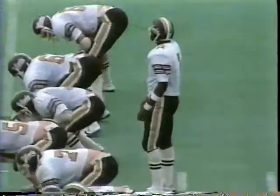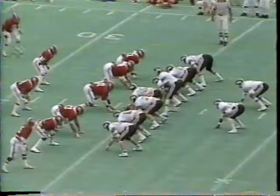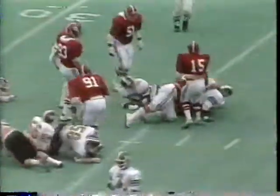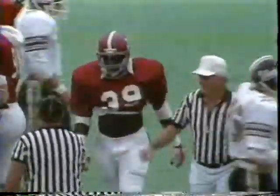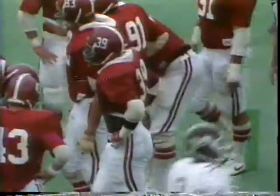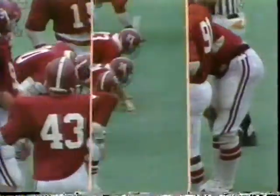Vanderbilt shown being very impressive here at opening the 3rd quarter. Vanderbilt in Alabama territory at the Crimson Tide 34. The delay, Lucius High, and he doesn't go anywhere at all. He is halted for no gain, and halted hard by the All-American nominee E.J. Jr., number 39. I'll tell you, E.J. Jr. is all over the field.